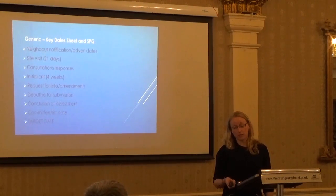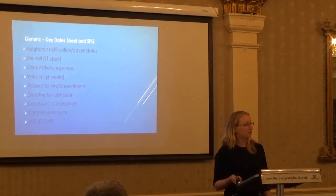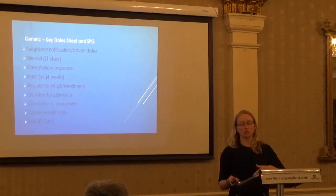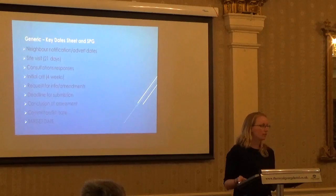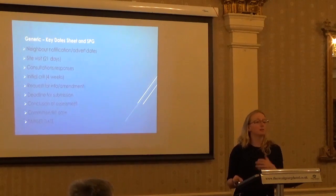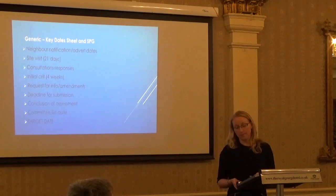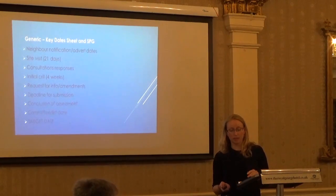At that stage, we'd ask for any more information, and we gave quite a tight deadline for people to submit that to us, or at least to acknowledge that we had asked for it and to say when it would be coming. So for example, if we've asked for some kind of habitat survey, obviously we're not going to turn that around in 14 days, but we would expect them to tell us within 14 days that yes, we're doing it, or no, we're not going to do it. And also the dates for concluding our assessment and putting it to committee.